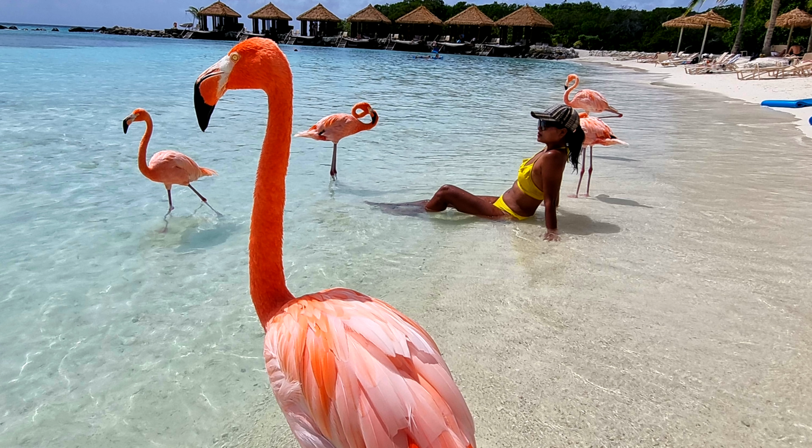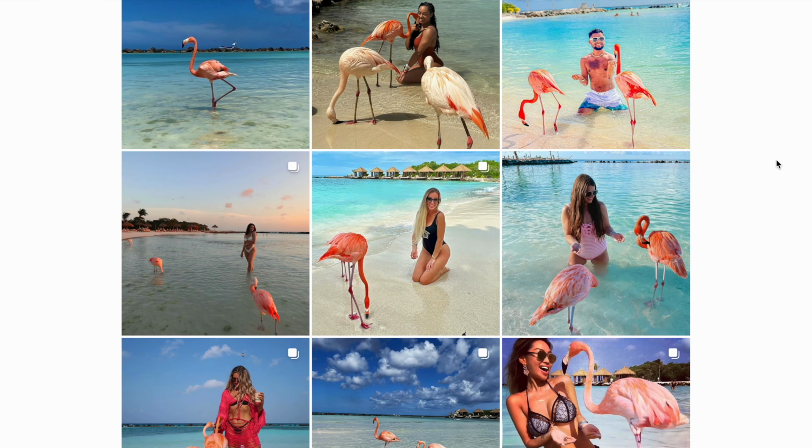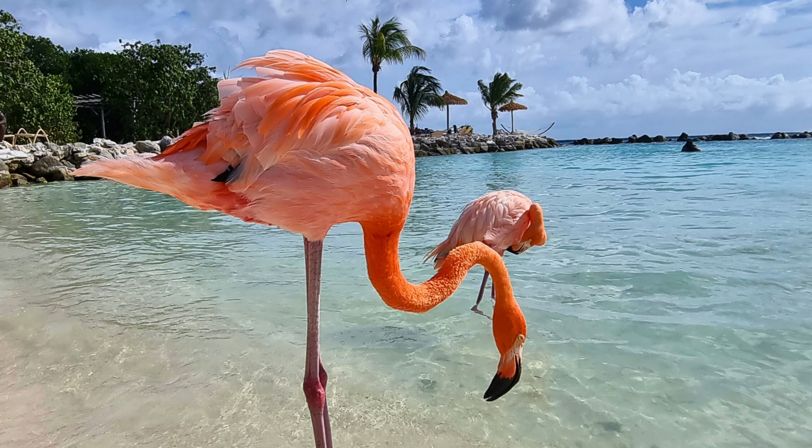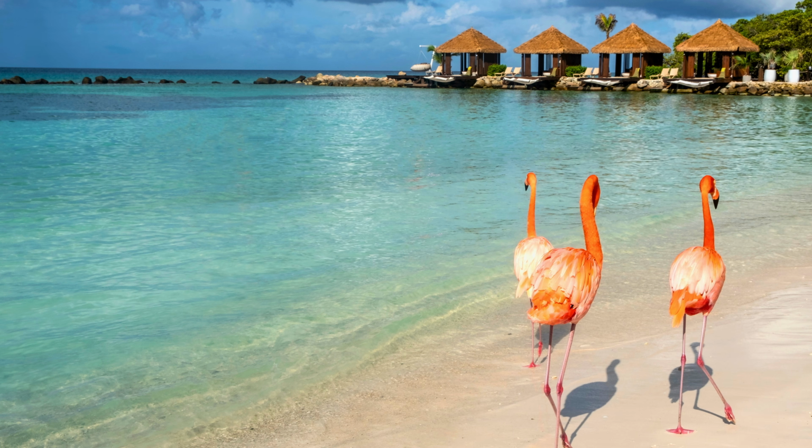For lots of people, when they hear Aruba, they think of beautiful people on stunning beaches surrounded by friendly flamingos. Yes, we've all seen those dreamy posts on TikTok or Instagram. But stepping off the plane in Aruba doesn't automatically get you to the flamingos. There are a few more steps to take.